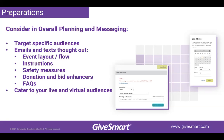So first think about, what does this look like for you? Maybe you've done a virtual event in the last year, maybe not. Is that something you want to keep doing because you now have a pool of people who are virtual? Do you want to bring back that in-person element? Do you want to make it hybrid? There's just so many ways. So first, determining what your plan is and then what each audience looks like and segmenting them out. It's the first thing to think.